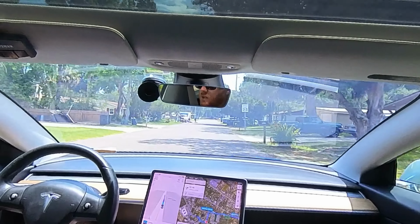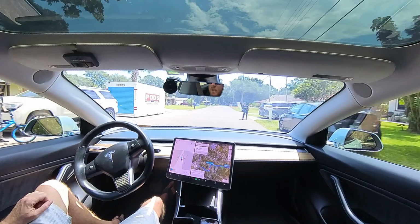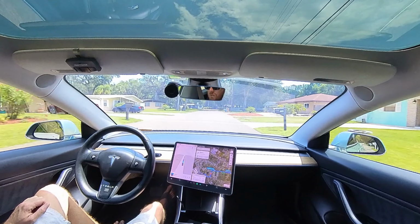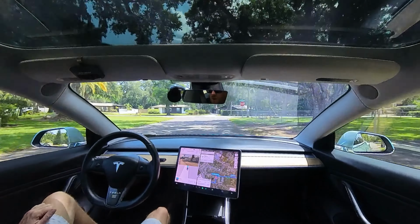Kids in the roadway on bicycles, what does it do? Slows down. He doesn't see anything. He's not paying attention. Car drives right around it. That's impressive right there. I had my foot over the brake when I moved it over a little bit here just in case he decides to jump out. And look what it did. Drove right around the kid.